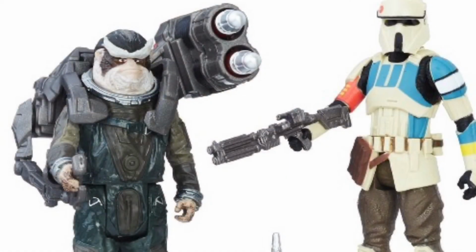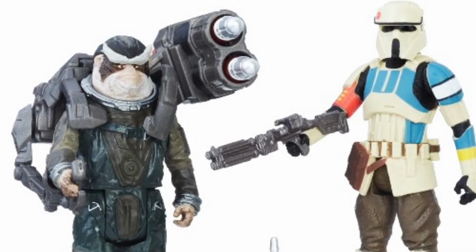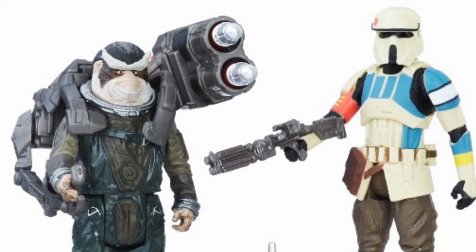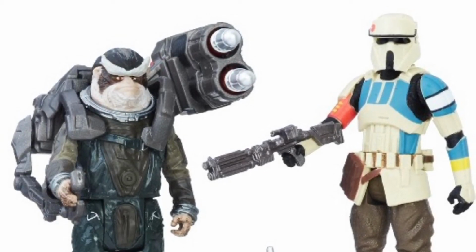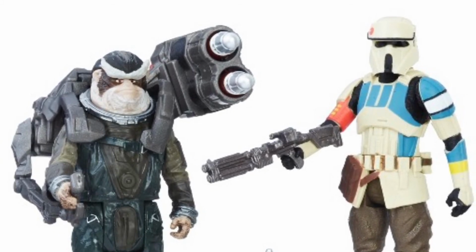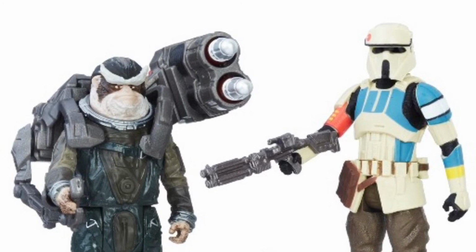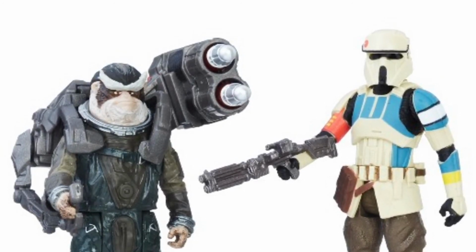Will we still get a release of the 3 3/4-inch Rogue One Shore Trooper versus Bistan 2-pack? I think it's shown here now. We have not seen it in stores yet. Yeah, that's a tricky one. We revealed that, and we weren't able to get it out. But we definitely want to get it out. Obviously, it's been produced. So as of right now, we can't get it out immediately, but it's definitely going to come out in the near future. Okay.